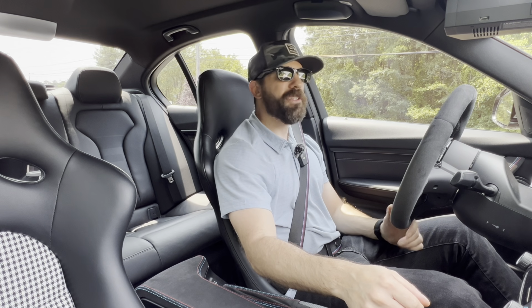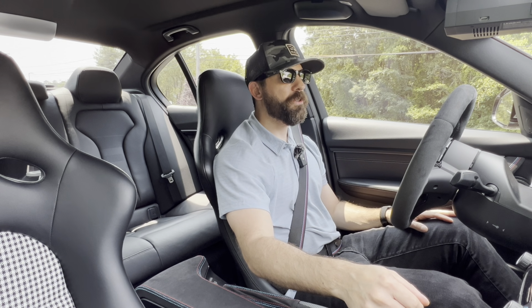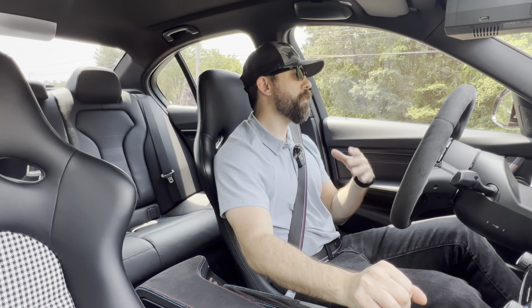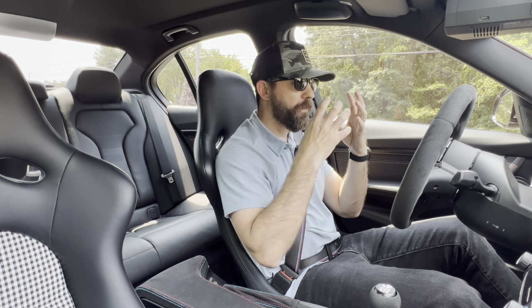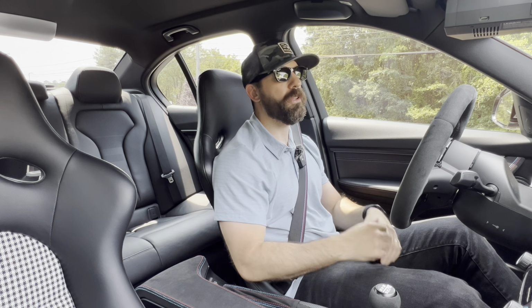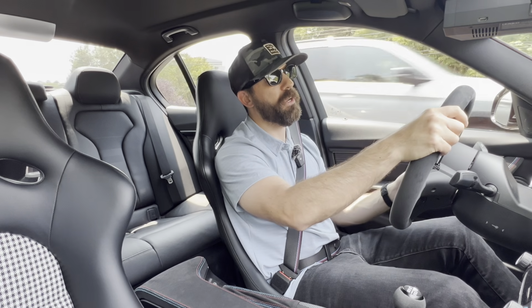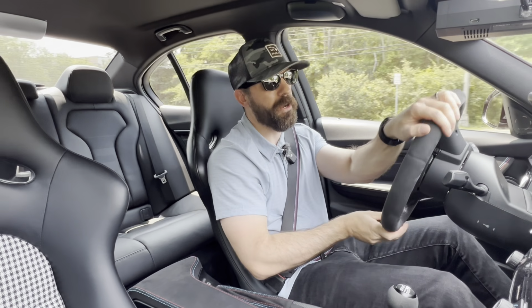So there you go, guys. There are my pros and cons of the F80 M3. Over the last 2 years, the car has been so amazing. It has exceeded my expectations. My vision of this car, I've always had this vision, but it far exceeded my expectations. It looks, drives, feels, sounds so good. And all the modifications I've done in this car, it just took it to another level.